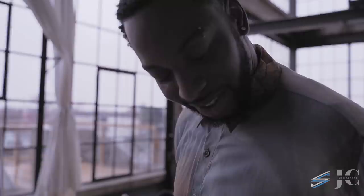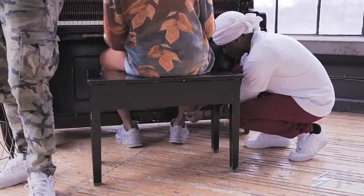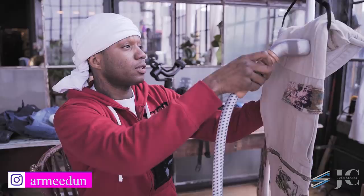Man, this fit is crazy. Shout out my designer Andrew, man. I think this fits the environment. Josh Clarke, my man, he's a personal friend. He gave me my first opportunity to do this. I really appreciate him for it.